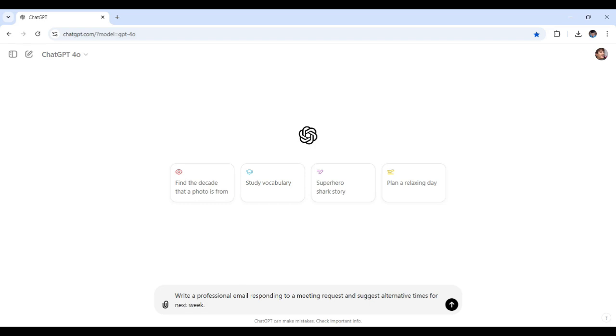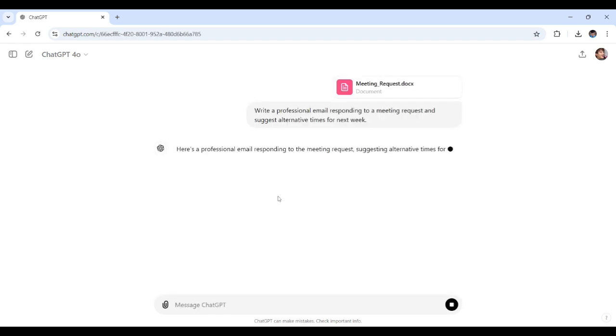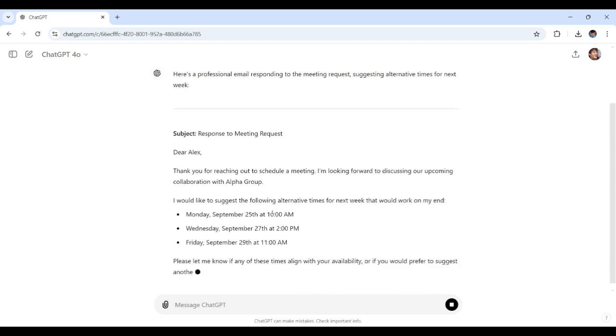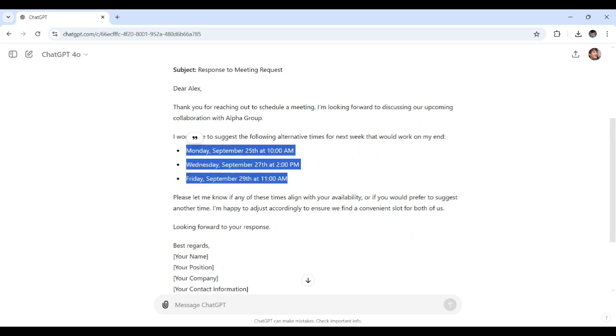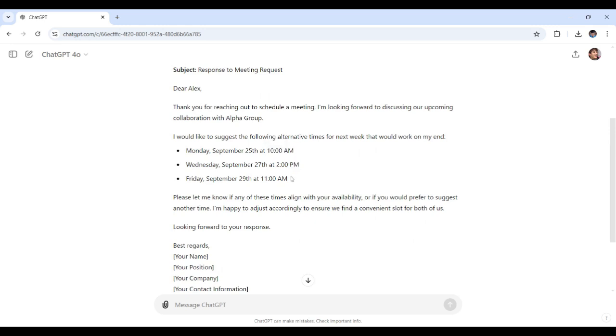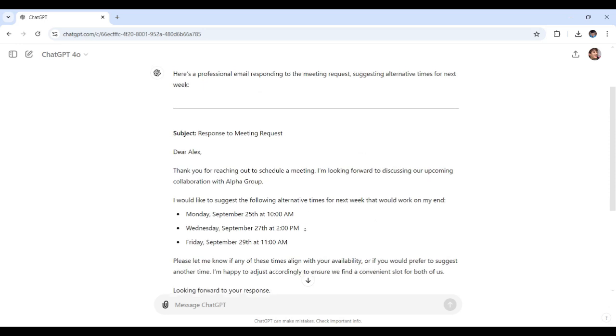Here we go. And in support of this, let's say you wanted to add more details, like notes in a document to help ChatGPT craft the meeting request as you asked. Here it is, the document in support of this. And now let's send this off right now. All right, within seconds, here's the response. A clear, polite, and professional email suggesting alternative meeting times. Here it is: Monday, Wednesday, Friday. Here are the dates and the times. So with this kind of automation, you can manage your inbox much more efficiently without needing to craft each email individually. Just copy, paste, and you're all set.